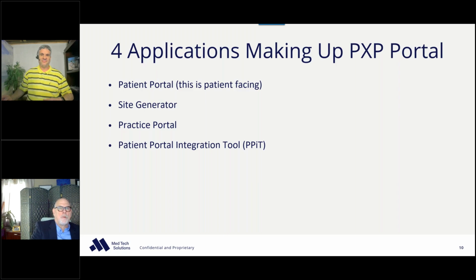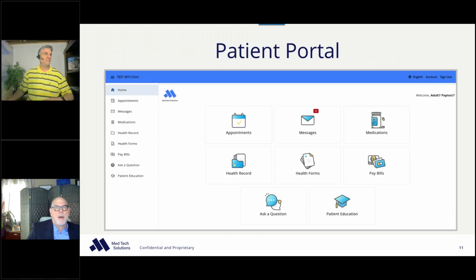Okay, so there are 4 parts to this, and you have to basically make sure all of those are up and running. So tell me a little bit more about these. Well, this is the patient portal. This is what the patient sees. So what they see is dependent upon which solutions you have enabled.